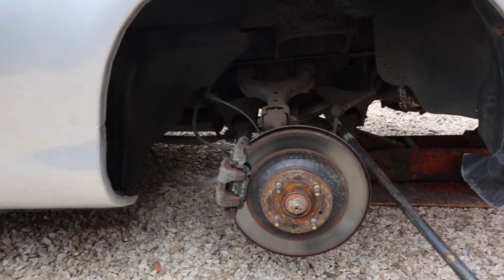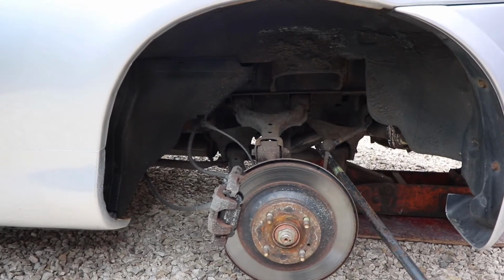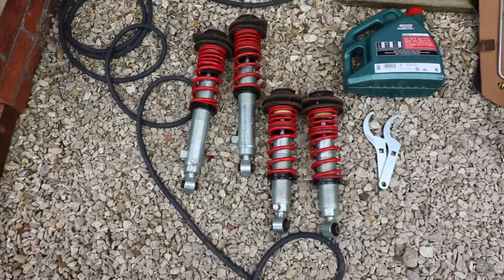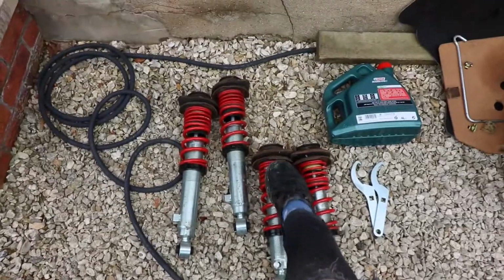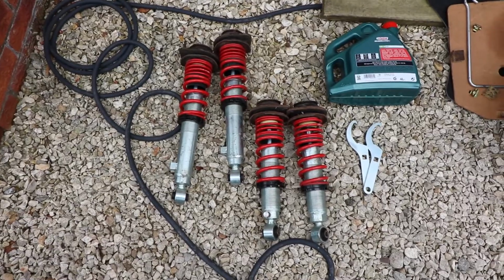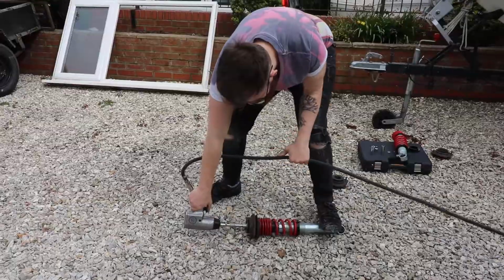It's literally just ready for the new coilovers to go in. So yeah, pretty straightforward, weirdly enough. Here are the coilovers. It's in great condition as well. They've got the Mark 1 top hats on, so just need to swap them over with a spring compressor and stuff, and then should be golden to put them back on. Easy.